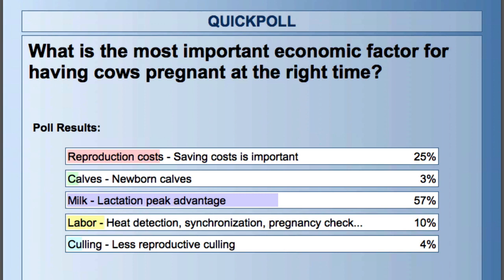And actually, I would agree with most of the people who said that milk would be the most important factor in doing very good reproductive management, and would have the most value in getting the cows pregnant at the right time. Okay, thanks.